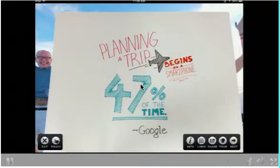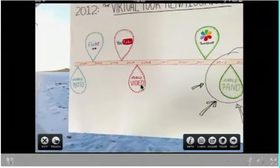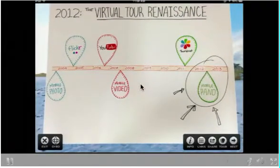2012 really marks the virtual tour renaissance. Apple, Microsoft, and Google have all announced panoramic photography tools that empower people to share panoramic images. Those are the basis of virtual tours. With a publishing platform like TourWrist and tools like those, you can now shoot and share a virtual tour in less than 60 seconds, which explains the growth we're seeing.